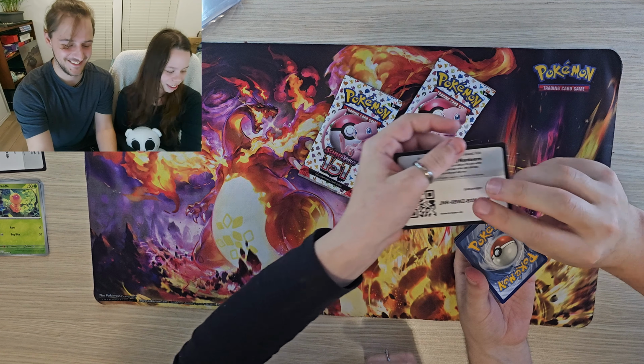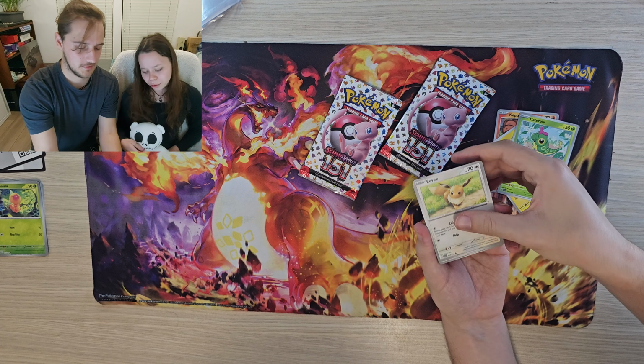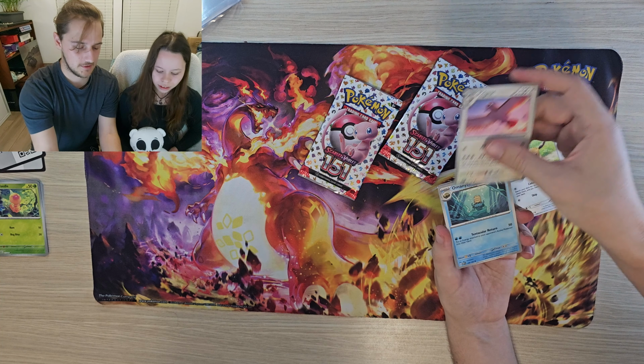Oh, Vulpix. Oh, that's a beautiful artwork. Favorite Pokemon. Well, the Ninetales is, but... Magnemite. Caterpie. Eevee. Oh, that's a beautiful Eevee. Pidgeot.